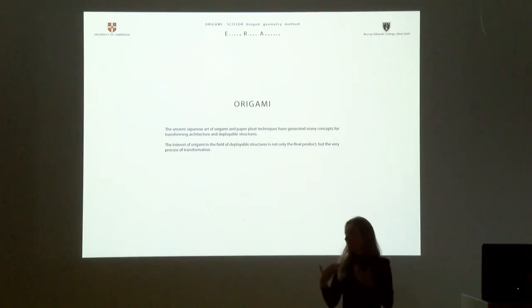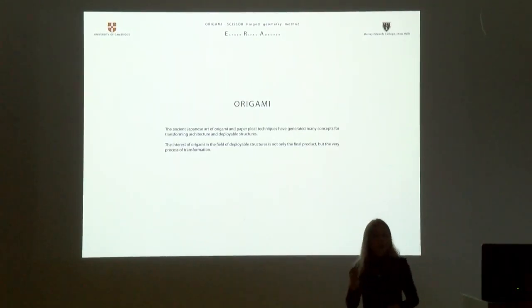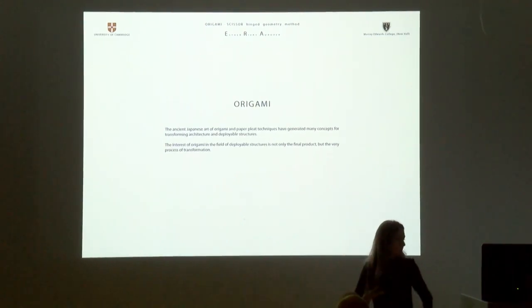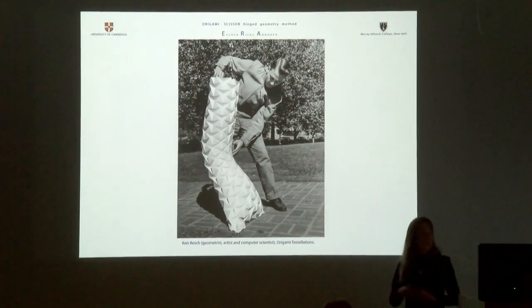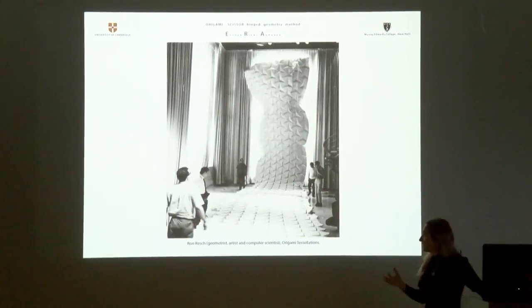And this inspires many applications for us architects and also engineers and just designers and people from many different backgrounds. So that's why we are very interested in origami, and not just the final product, but the very process of transformation. So this is the work of Ron Resch, who was a geometrist, artist, and computer scientist. And he developed many origami tessellations.